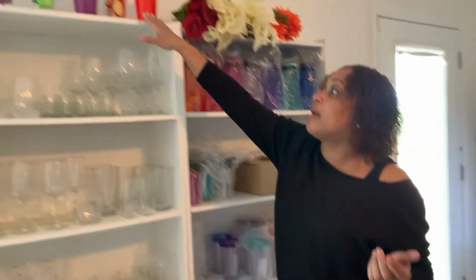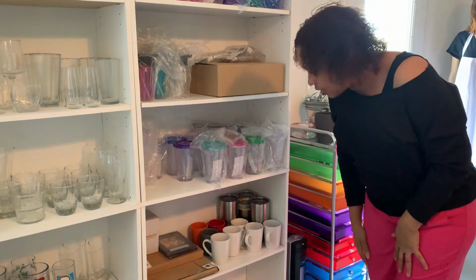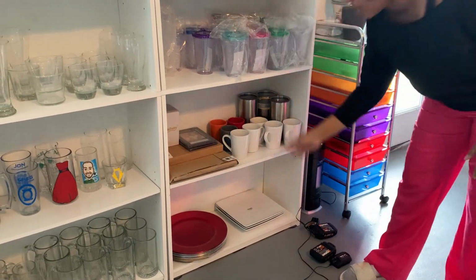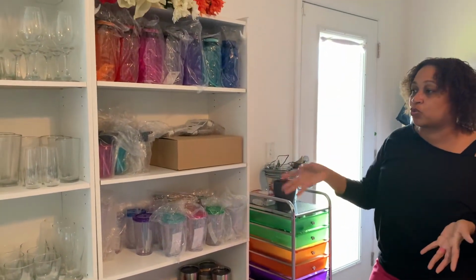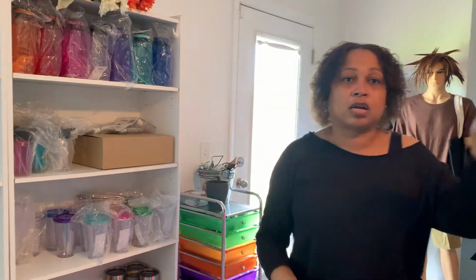These are just some other little things that I have. Tumblers. So as you see, I have these tumblers up here. That is what mainly is here. And then I also have stuff like porcelain plates that I decorate, and things like that. And so that's what's here, is all the stuff that can be screen printed on or put vinyl on. And Christian and I are going to go back this way again.